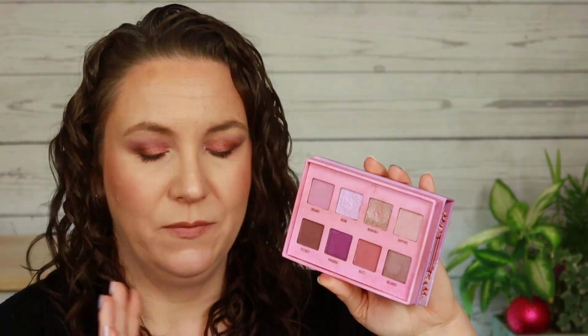It requires a lot of, it's patchy. I don't like it. The mattes are very lovely. The rest of them I can work with. But I just have so many formulas that are so much better than this that it's just not a favorite, and I did not love it. So that was my last fail for the month of March. I want to jump right into my favorites.